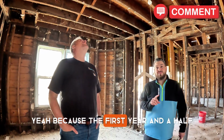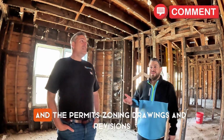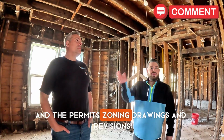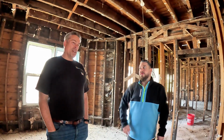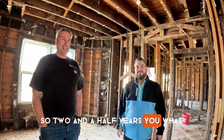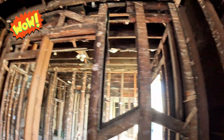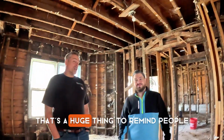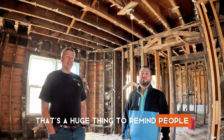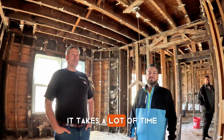Yeah, because the first year and a half roughly was spent on the planning. And the permits, and all the zoning and drawings and revisions, and all that fun stuff. So 2.5 years you've owned it, and you're just now making it happen. Yeah. Structural engineers too. That's a huge thing to remind people, that when you do a job like this, it takes a lot of time.